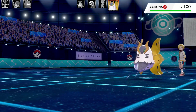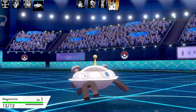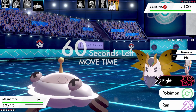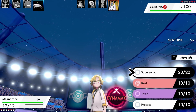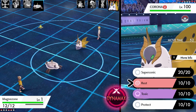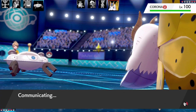All right, so we got the Volcarona. I mean, let's face it, someone had to nickname their Pokemon that eventually. It was going to happen. It's probably happened before. So Magnezone is going to be coming in. Not the strongest matchup in the world for your boy Magnezone. I've got Supersonic, which is horrible, 55% accuracy, Rest, Toxic, and Protect. Sturdy ability with Berry Juice. Now, unfortunately, you can't get Recycle, right? And that really limited things.